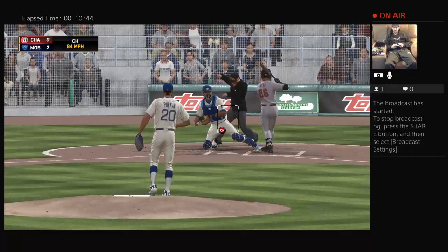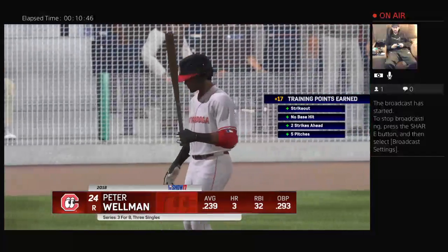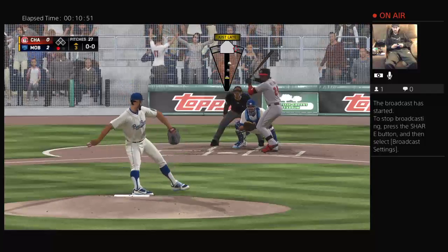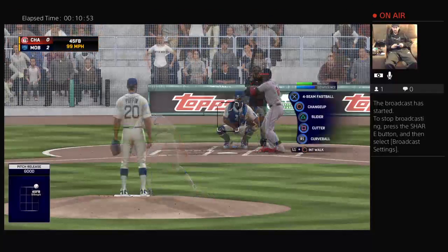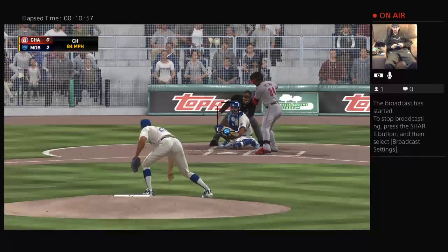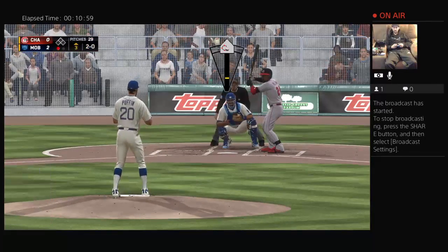Now a changeup locks him up as he looks at strike 3 called. 1 away. Batting 9th, catcher, Peter Wellman is at the plate as he looks at ball one. And he misses low with it, 2-0.